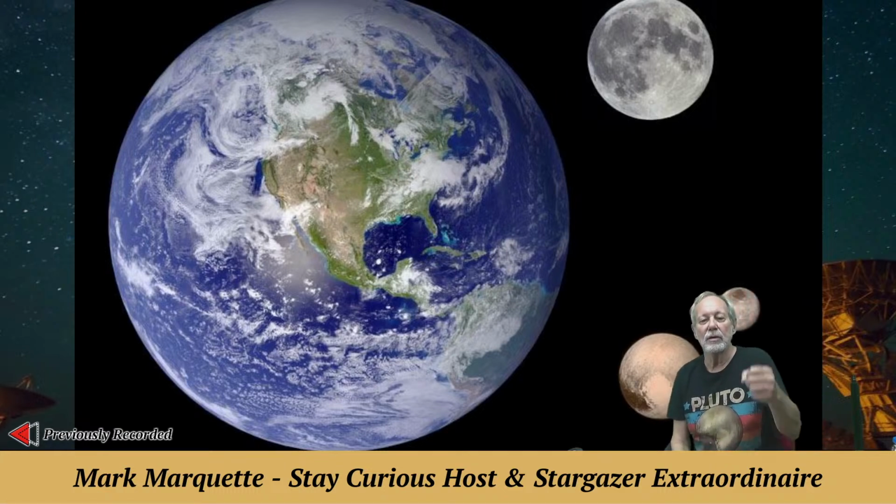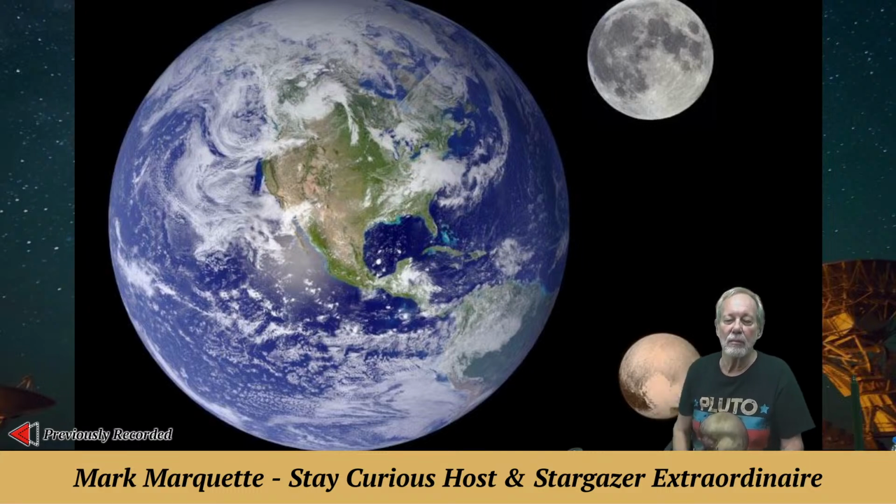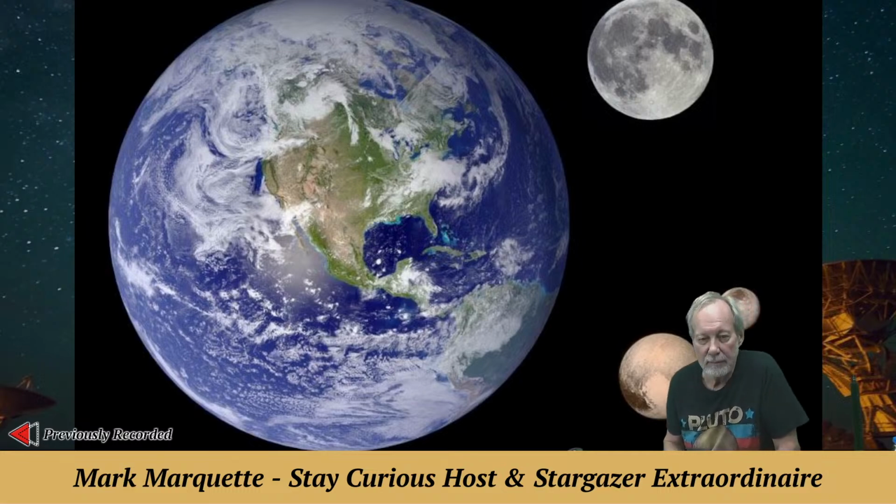And our moon is 1/4 of the size of the Earth, 2,000 miles across to the Earth's 8,000. And between the Earth and the moon at 4,000 miles across is Mars. So that's the relationship of some of these small objects we're looking at. Pluto would just fit very cozy in the borders of our United States.